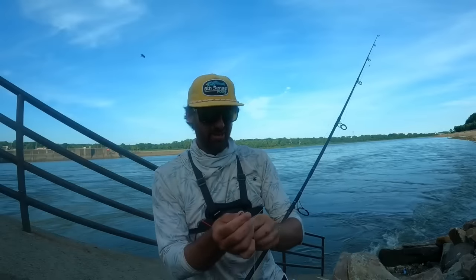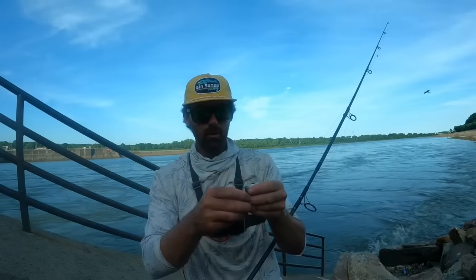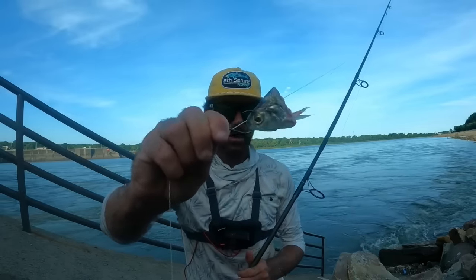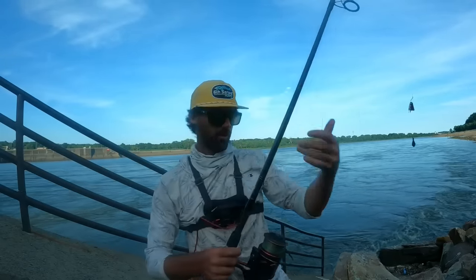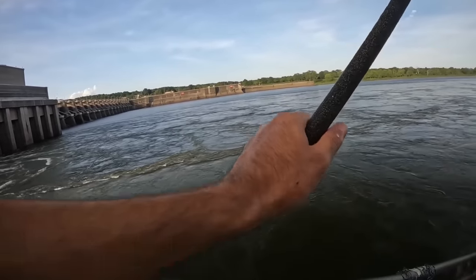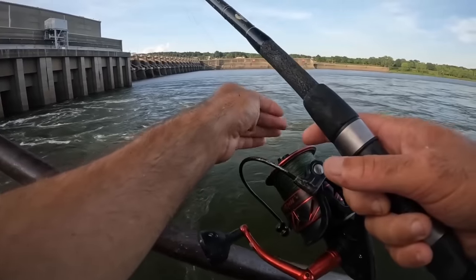All right. Back up here after catching that last catfish. I think we're up to 3 cats now, 1 drum. Feels like it's been nonstop action, but it's just because we're going around everywhere. Got ourselves another little shad rigged up. The line still feels good, surprisingly. Literally, any one of these casts can yield a monster catfish. A new personal best.